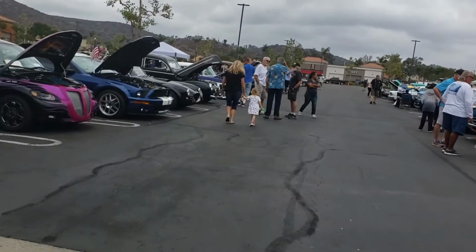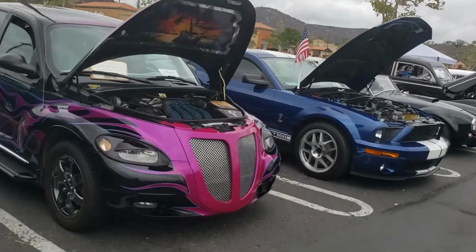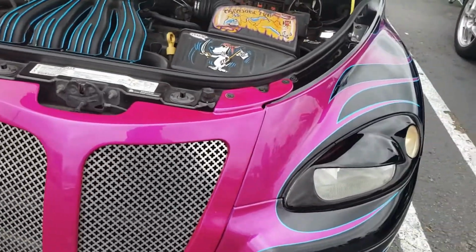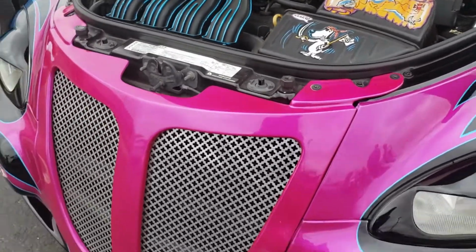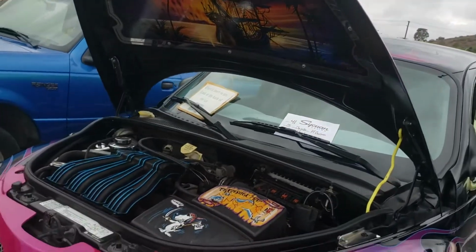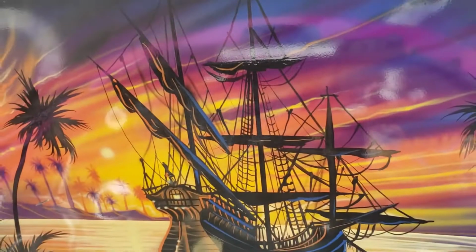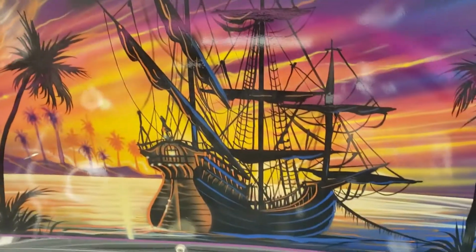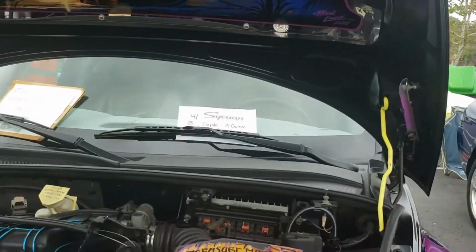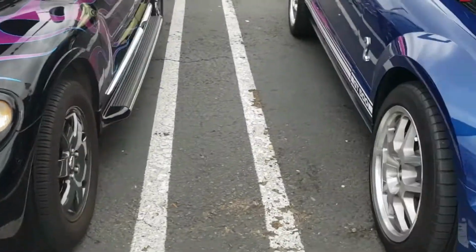We go back here. I don't think this one is included. This one is. This one here. Unless we have to see some more. 2005. Two-tone Chrysler. Look at this drawing. Look at this hood. Underneath the hood with a pirate ship, the treasure map inside.